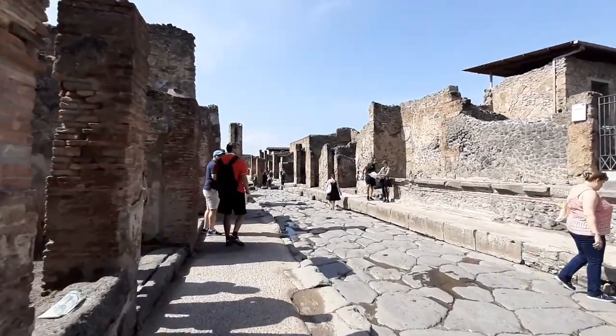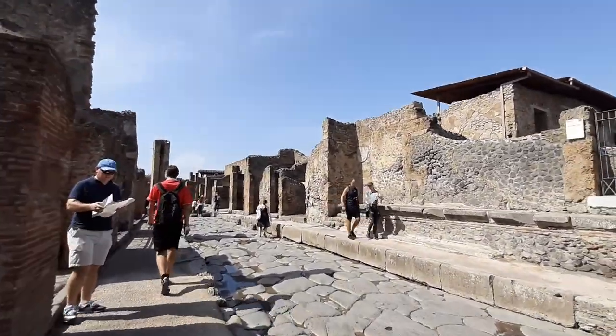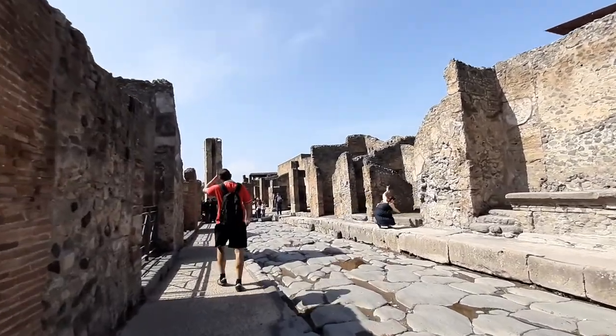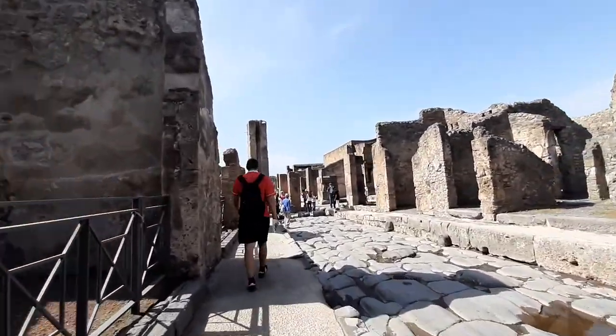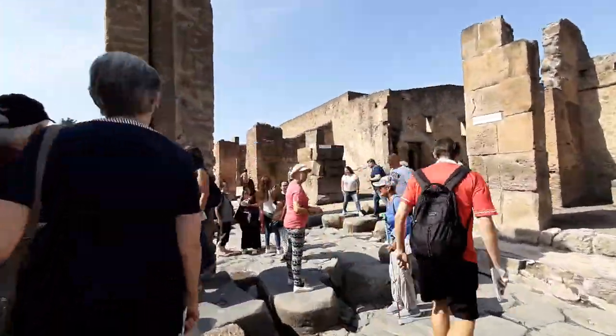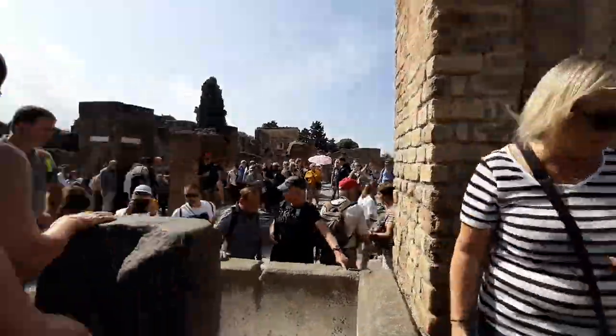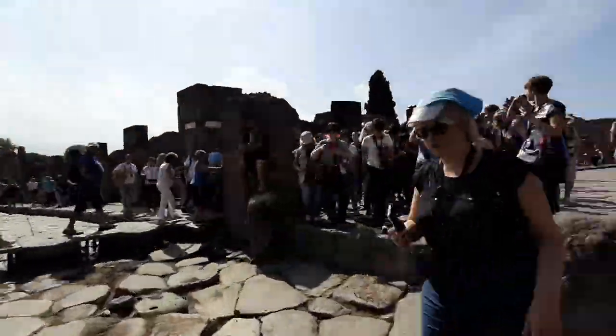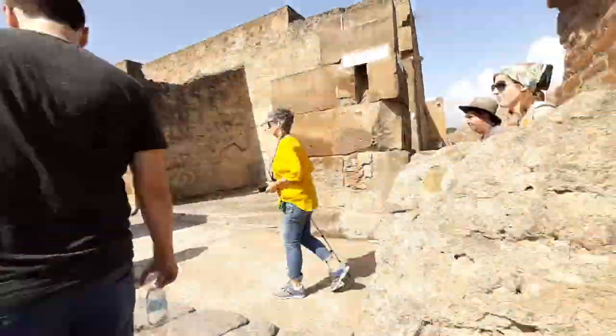Now, tickets to Pompeii weren't exactly cheap. They were about 19 euros each for entry onto the site. But it was a very hot day when we went, as it was in September, so it was about 32 degrees with absolutely no wind. So it was a pretty agonizing time. And we were waiting already in queue for over an hour just to get the tickets because it was that busy. And the crowds didn't help.